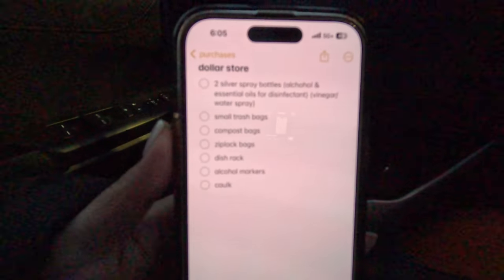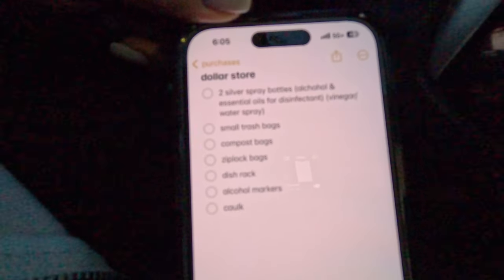This is the list of things that I actually need to buy. Not a very interesting list. Kind of boring. Compost bags, trash bags. Just got back from the dollar store.